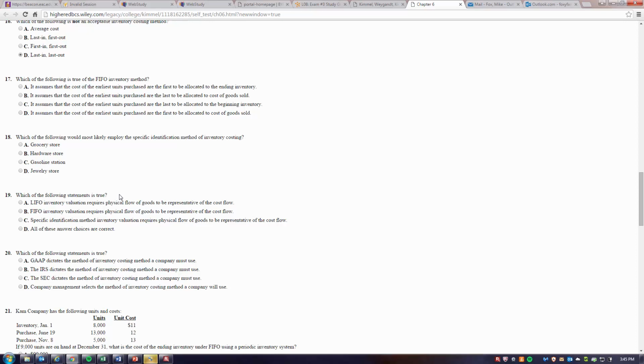All right, so stop and think. First in, first out. The cost of the first units purchased, we're going to assume that those are the first to be allocated to the cost of goods sold. So which of these statements says that? It would be D. It assumes that the cost of the earliest units purchased are the first to be allocated to the cost of goods sold.